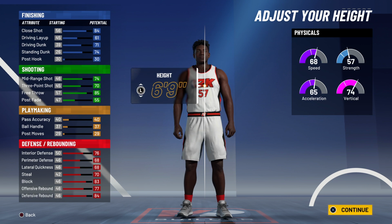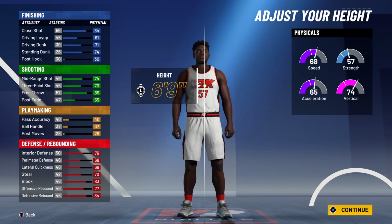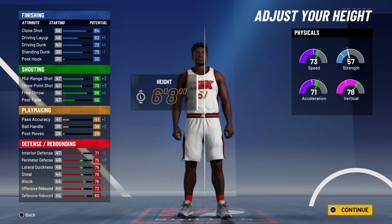It is so solid. You really don't lose anything on your attributes. It's the perfect height to go with. It's like the default height. You don't lose anything on your rebound. This is real solid. Honestly, I would recommend you guys go 6'9". I might even go 6'9". This is real nice.